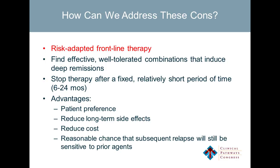And I think that there are 2 main ways that we may be able to address achieving the maximum benefit for patients as well as patient-friendly therapy, while at the same time perhaps not skyrocketing costs as much as that suggests. So one is risk-adapted frontline therapy. I showed you the curve for the mutated IGHV patients from the 80s. These patients do very well with very little therapy, often for very long times.